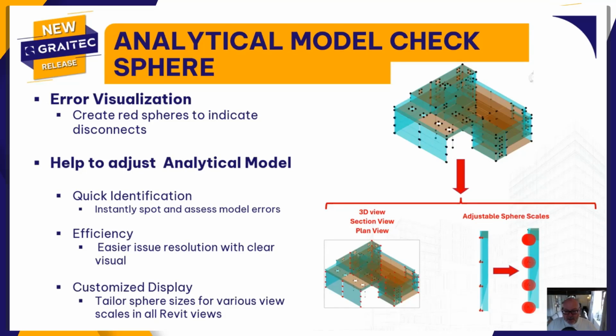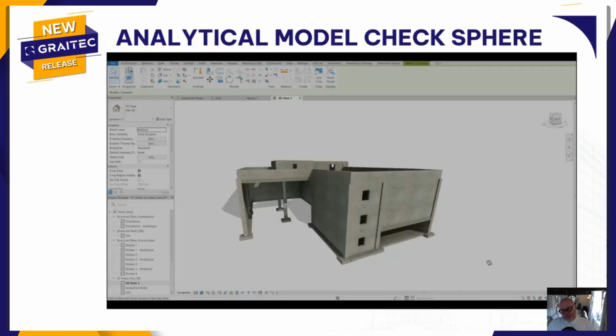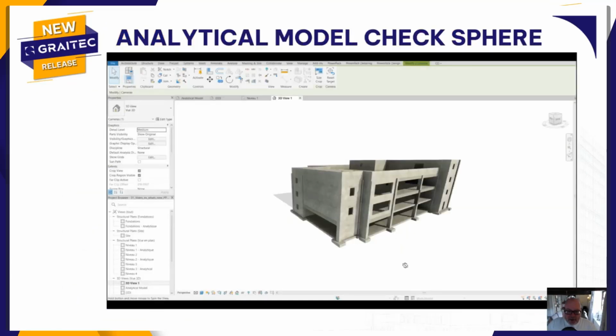sure that everything's connected. As it's working its way through, it will add some red spheres onto any element that it feels is incorrect. And it doesn't just go between beams and columns, this will check between planar objects as well.